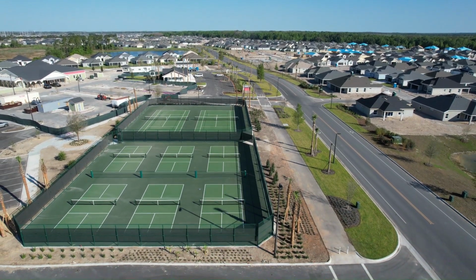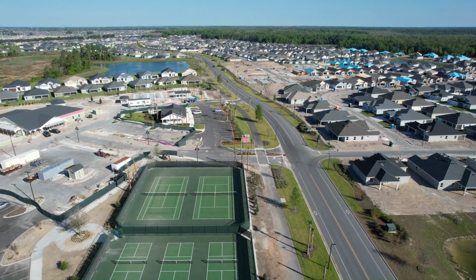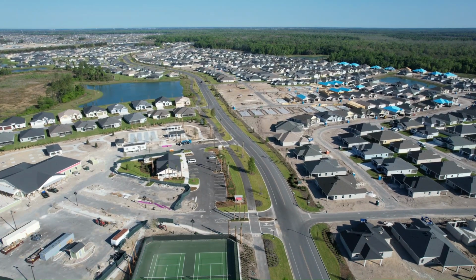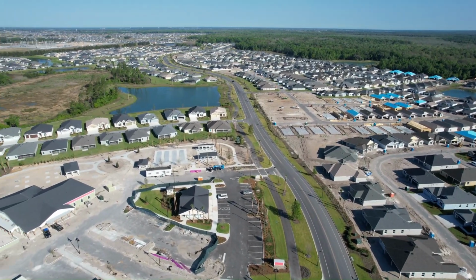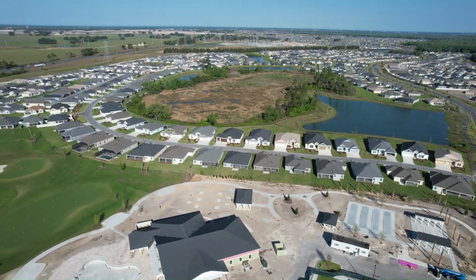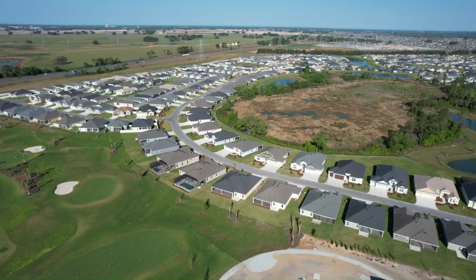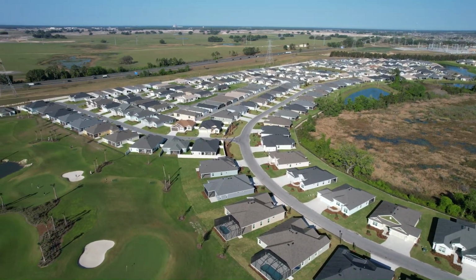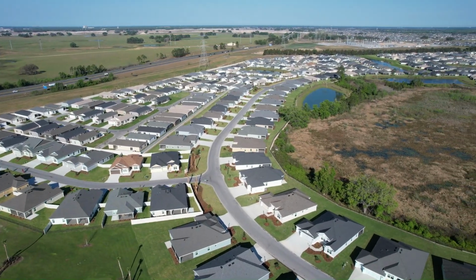Okay, so we're taking off at the rec center or the pitch and putt, and we're going to head northwest to the west of Meggison Road, and we're going to check out some of the construction. As you can see here, most of these homes are already complete, and there's the turnpike there on the left-hand side, and you can see some lanais that are already screened in.